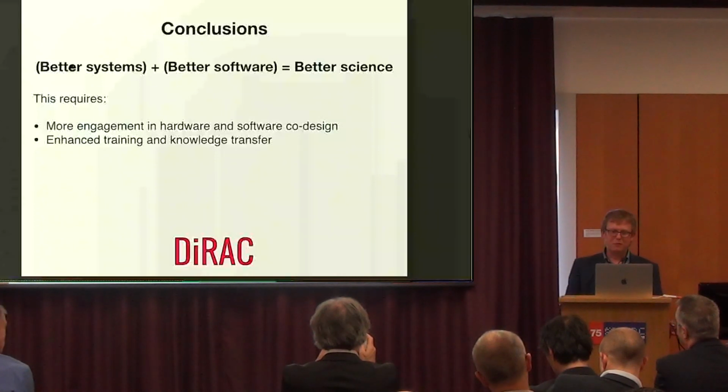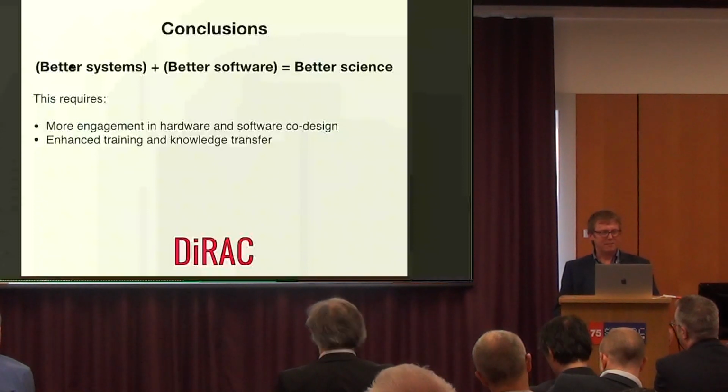And this means we need more people involved in hardware and software co-design, but I think that's a good thing, and I think there's a lot of people getting very interested in this because of the scientific benefits.